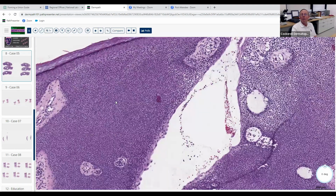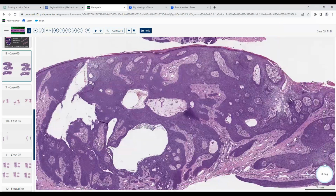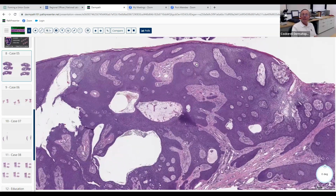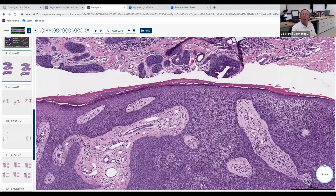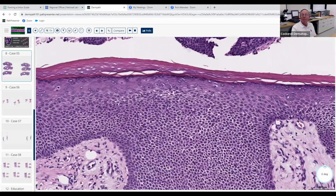So, eccrine poroma. See, that's contiguous with the epidermis, like this. Yeah, it just sort of blends right into it. Yeah, it does. And you can see here's the epidermis, normal stratified squamous epithelium, and then boom, here you've got the poroid cells forming the lesion just underneath it.